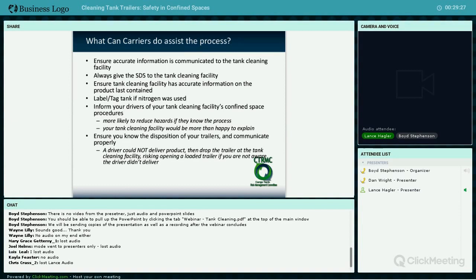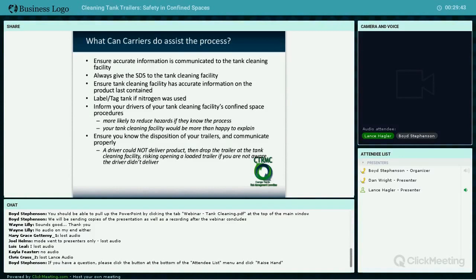That's key. So the more you know about hazards, the more likely your drivers, your supervisors, your frontline folks are going to be more helpful in reducing those hazards on the tank cleaning end as well. And again, your tank cleaning facility would be more than happy to explain what goes on with their procedures. And the last thing that I wanted to cover, just ensure that you know the disposition of your trailers and communicate properly. So imagine this scenario.